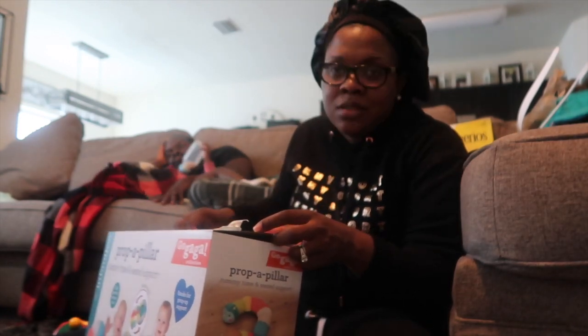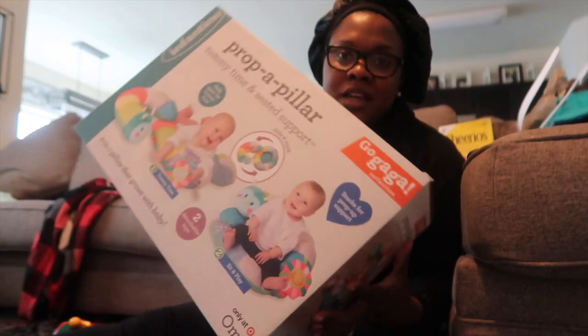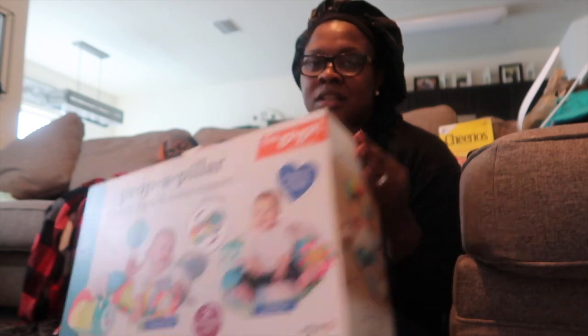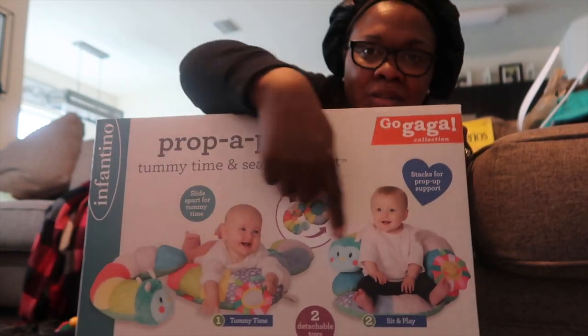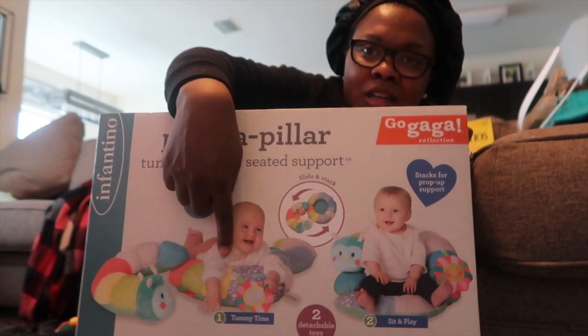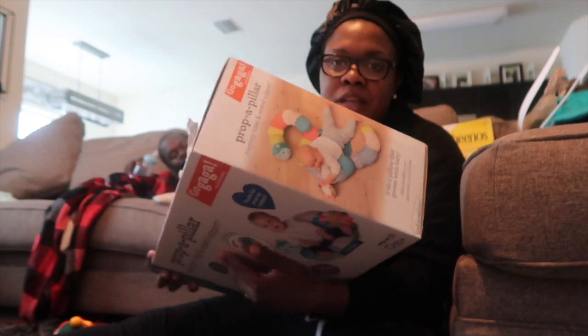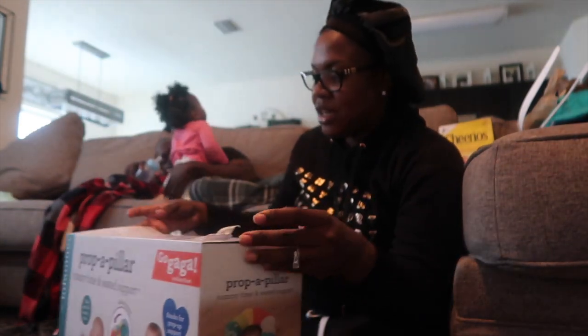So, we took a mini break, a dance break, workout, whatever you call it. Now, this is something that we got at our baby shower. It's a prop-up pillow, and the concept is they're supposed to be able to sit up like this, but also do tummy time by unrolling it. It gives them something to play with at the same time. So I'm curious how this will go.